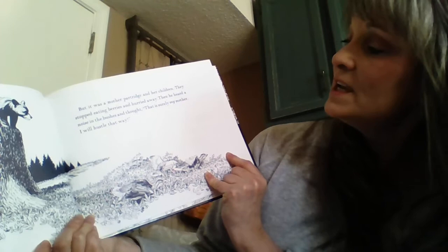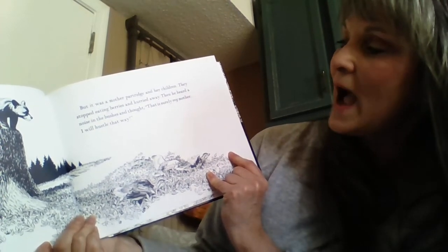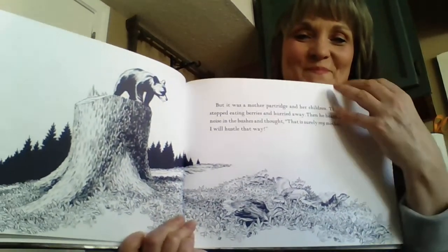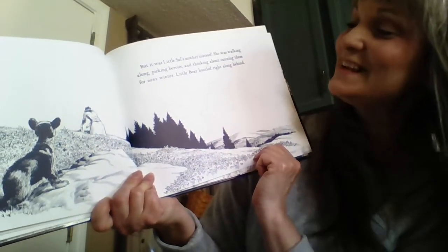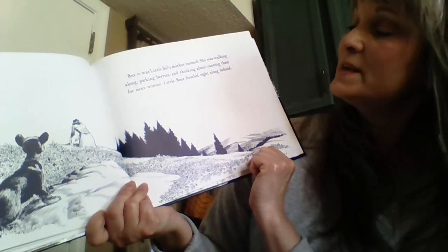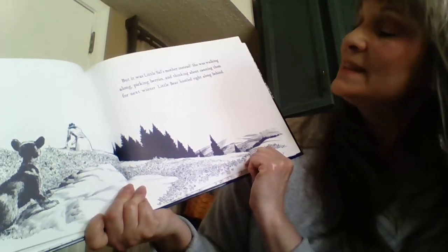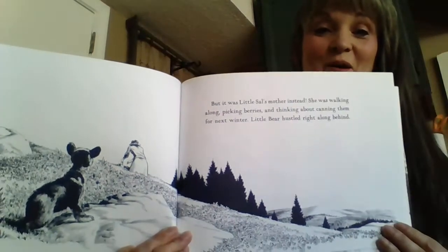Then he heard another noise in the bushes and thought, "That is surely my mother. I will hustle that way." But it was Little Sal's mother instead. She was walking along picking berries and thinking about canning them for next winter. Little Bear hustled right along behind her.